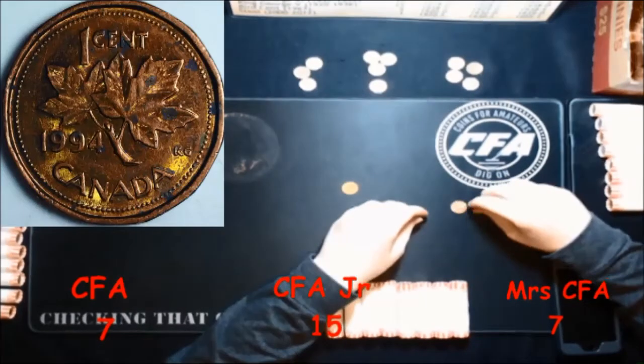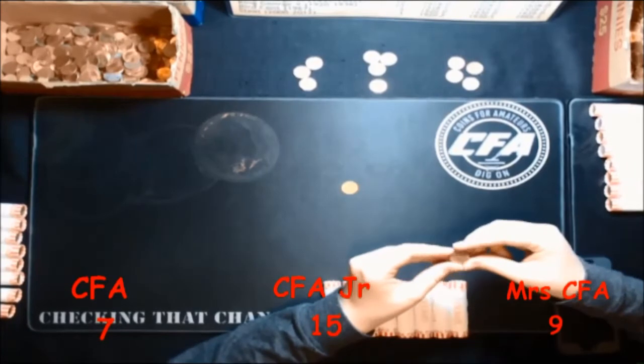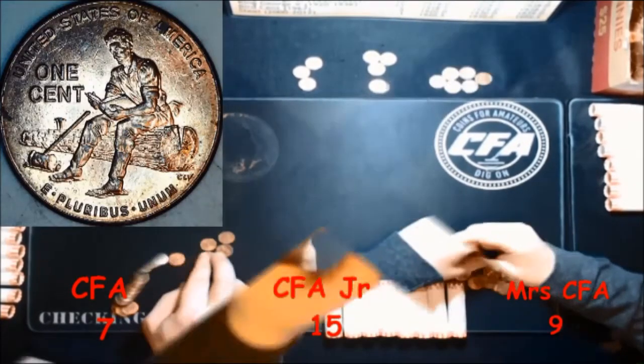Oh, she also got this. Well, look at the edge. What'd you get? Oh, she got a Formative Years in the same roll. Guys sitting on a log. Nice. You're up to 10 points.